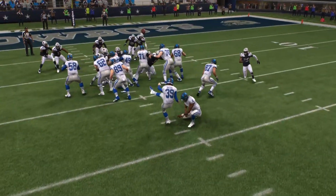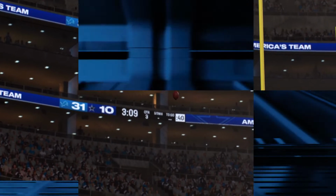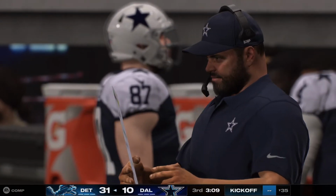So after 4 touchdowns in the game for this offense, this time they're forced into taking the 3. But you did mention 4 touchdowns, right? So 4 out of 5, not too bad. I think that's a pretty good record for them.